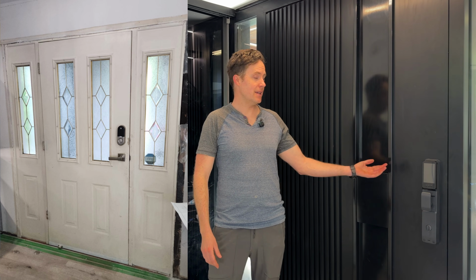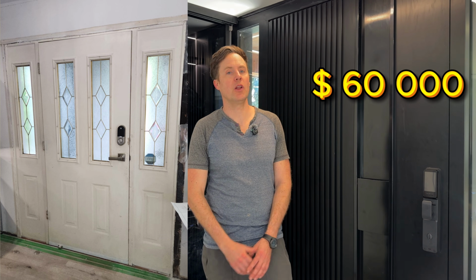Today we're going to talk about how I went from this to this and saved $60,000 in the process. My house was built in the late 80s and the current technology at the time was good, but I wanted to upgrade the style of my windows as well as the efficiency. I wanted to go with triple pane windows just to get that extra R value for keeping the house warm in the wintertime. And I wanted to get my doors a little bit more stylish and interesting compared to the much dated 80s look that I had.